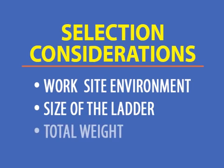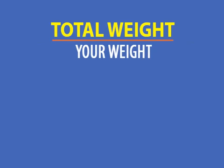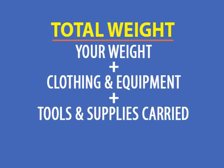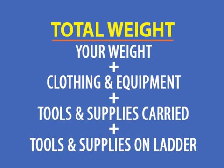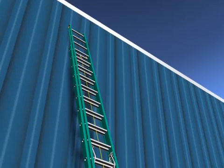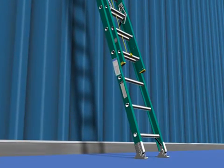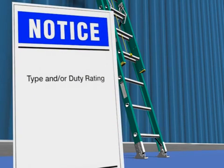Finally, calculate the total weight the ladder is to support. Do this by adding your weight plus the weight of your clothing and any protective equipment, the weight of tools and supplies you will be using, and the weight of any tools and supplies to be stored on the ladder while working. Compare the total weight to the duty rating of the ladder, which will be shown on a label on the ladder. There are 5 categories of ladder duty ratings.